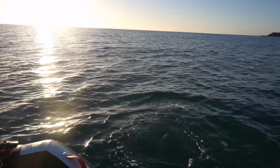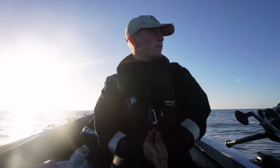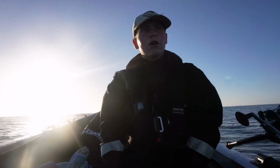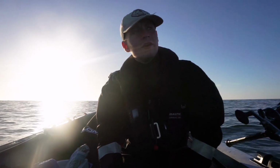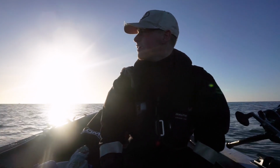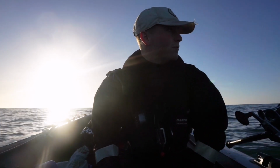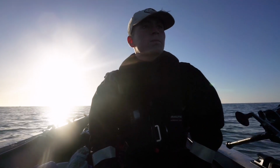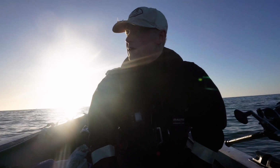Really lovely. Okay, so I'm out now. I'm about 3 miles off shore on clean ground, and we're in about 10 meters of water. But it will undulate here. It will get deeper and shallower. It's quite nice at the moment. There's a bit of tide, about half a knot of tide, ebbing from east to west. So yeah, gonna get some baits down.